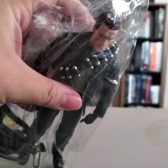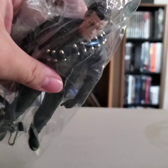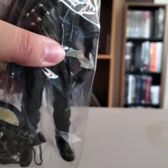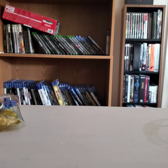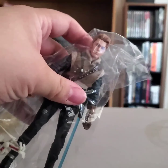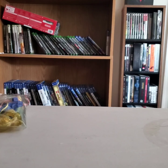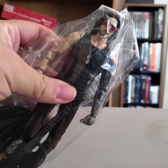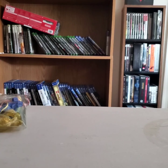NECA T800 T2. My Walmart had a bunch of these at one point, to the point where they actually shipped a lot out, just like ones that weren't selling and stuff. Okay, there he is. There's Cal Kestis mentioned earlier from the game. This is a really new one. Johnny Silverhand from the Cyberpunk game. Game hasn't even come out. I bought it anyways. I'm going to get the game too, so.